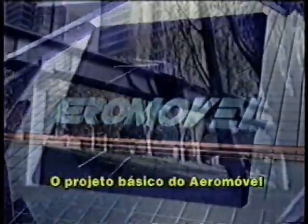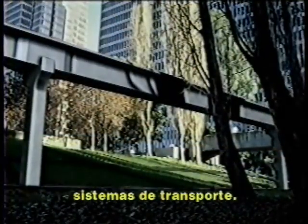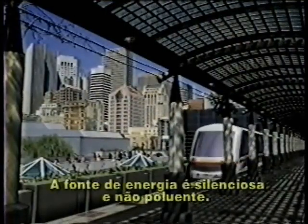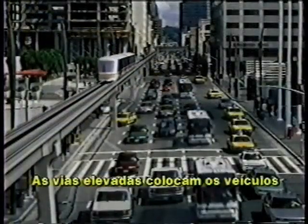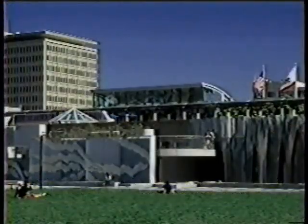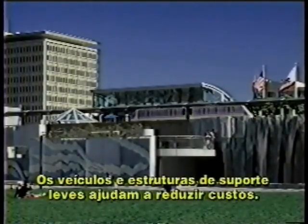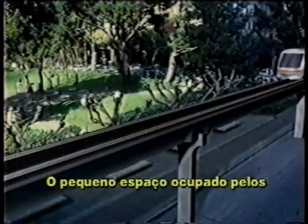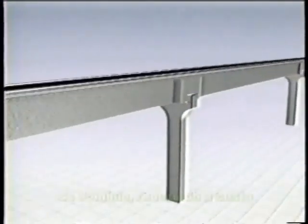Like other advanced people movers, Aeromovel's basic design addresses common transportation problems. The power source is quiet and non-polluting. Elevated guideways literally lift the trains out of the way of traffic congestion. The lightweight vehicles and support structures help to reduce capital costs. And finally, the small footprint of the support column requires an equally small right-of-way, which translates into significant cost savings.